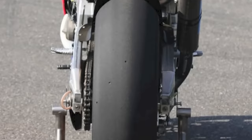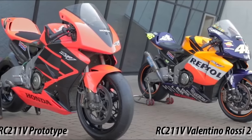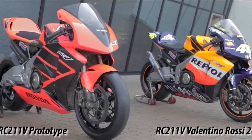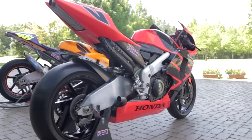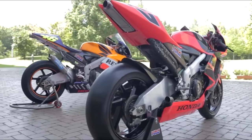It came equipped with a V5 engine. That's right, a V5. So you had two cylinders going one way and three going the other, giving it an absolutely wonderful throaty bark that sounds really different than any other four-cylinder bike. Take a listen.